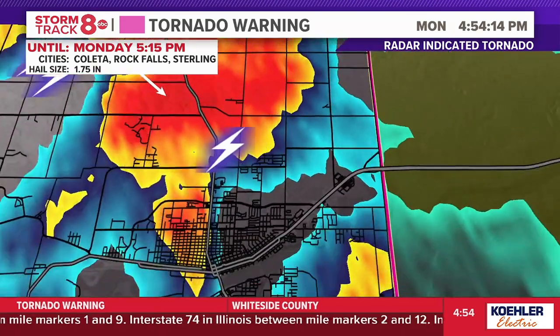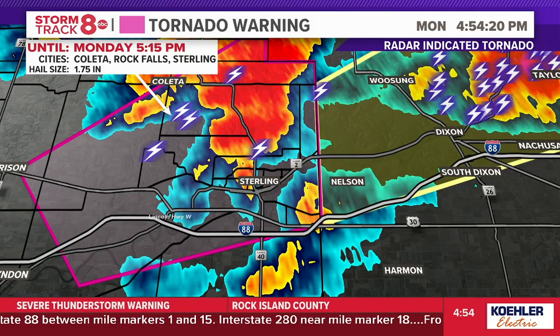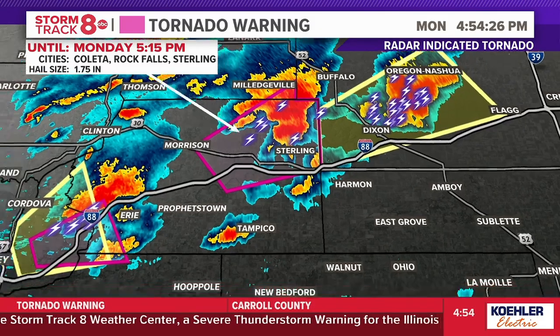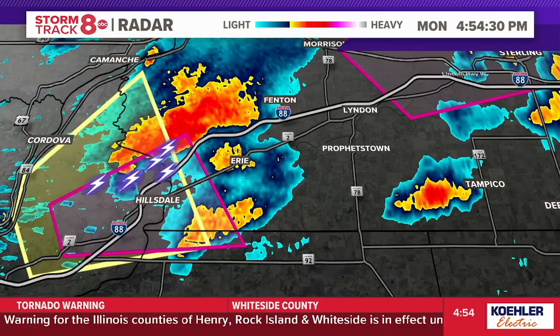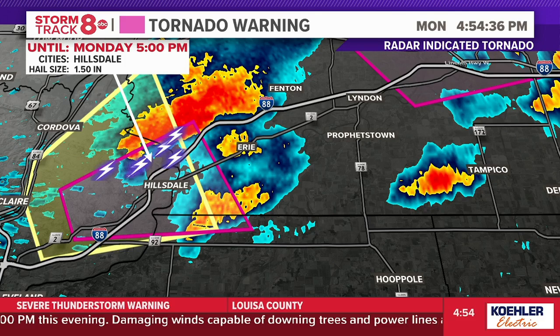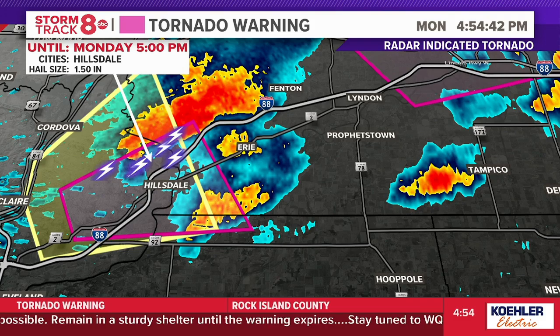So once that clears the Sterling area, then we're giving all the clear, I would say, as that storm makes its way, possibly going into parts of Lee County. We've got another 5 more minutes to go on this tornado warning. Let me see if anyone from the National Weather Service is going to give us details about any type of update or extension of this warning.